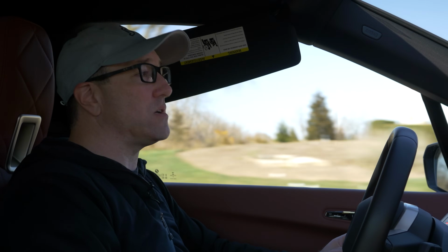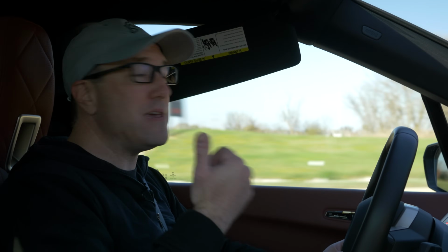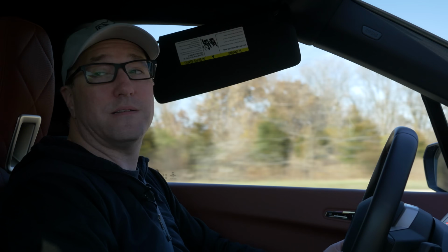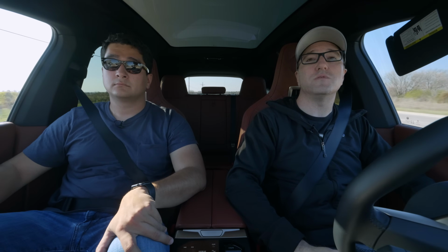If you want to lease it, I would have zero regrets compared to the EQS, EQE, even the Taycan. I would choose this over the Taycan 10 out of 10 times because it's a real usable car. As a transportation vehicle, it is better than the Taycan.